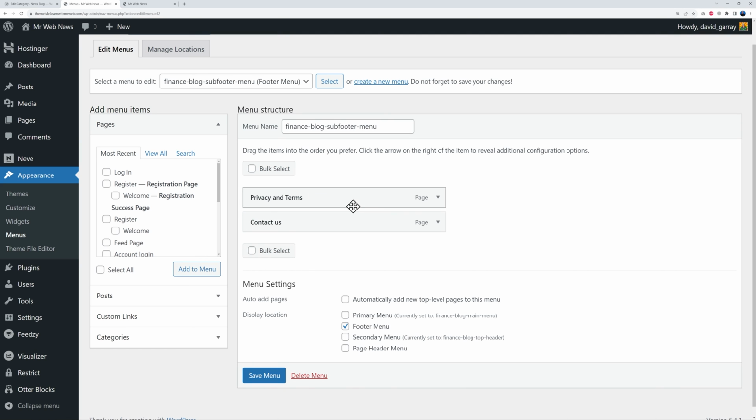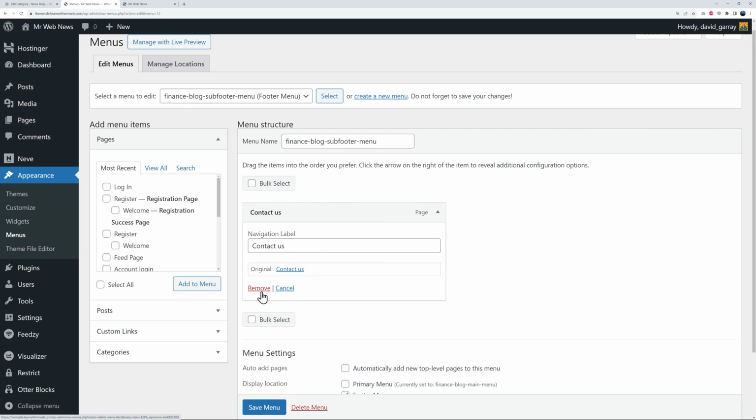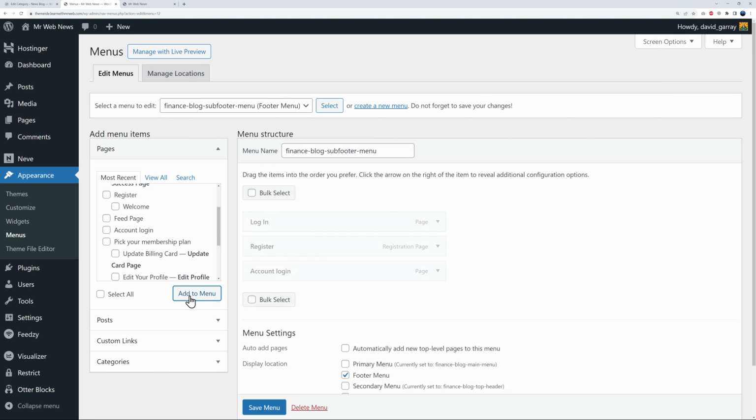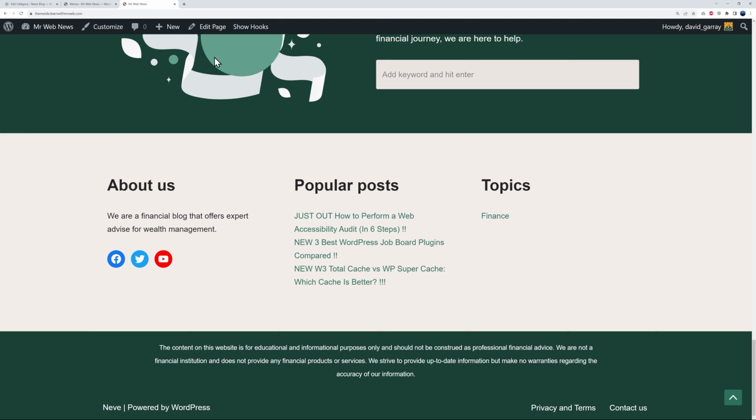Now you might want to replace this with anything else, you know. The simplest way to do it is remove. And let's add maybe a few here. Okay, so login, register, well, let's keep those two for now, and maybe the account login. Okay, just like this, and then save. And if we go back to our page here and refresh, as you can see, now I have login, register, and account login.